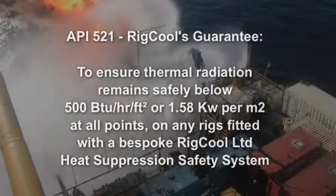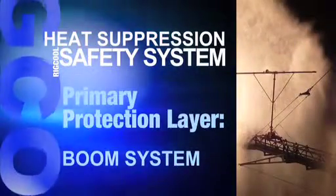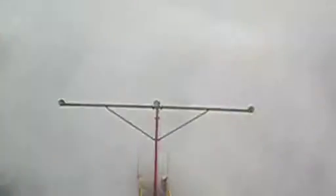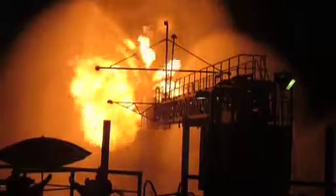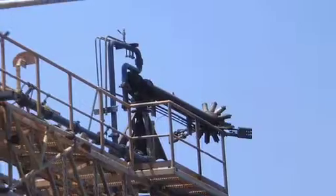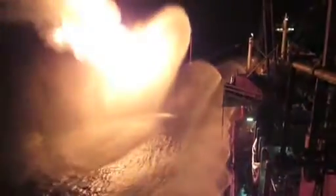RigCool heat suppression safety systems are comprised of 3 layers of protection to ensure the safety of both personnel and equipment. The boom system is positioned on the boom, close to the burner head to provide the first stage of heat attenuation or reduction. The large volumes of seawater, converted to a fine spray by the boom system's smart nozzles, means this first layer attenuates thermal radiation by 90%, while at the same time greatly reducing the amount of water required at rig side. Today's modern, cleaner burning, high flow rate burner heads create such high levels of radiant heat that a second and third layer are required to guarantee total safety.